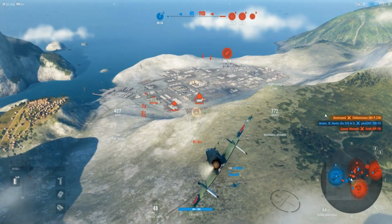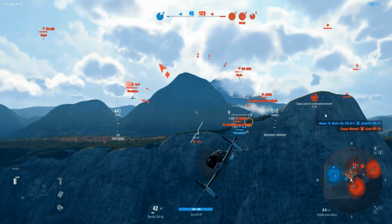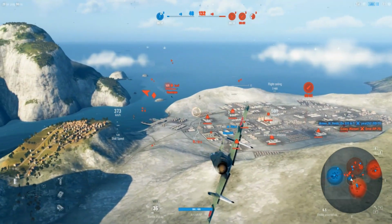I'm going to try to take this place. 40 seconds for the reload on the bombs. They're not the fastest reload on the bombs, but they do a pretty decent job when they do. So you want to make sure you always save them until you absolutely need them.